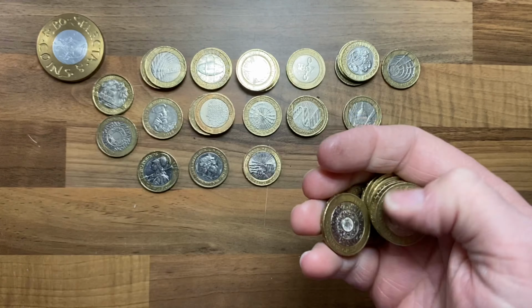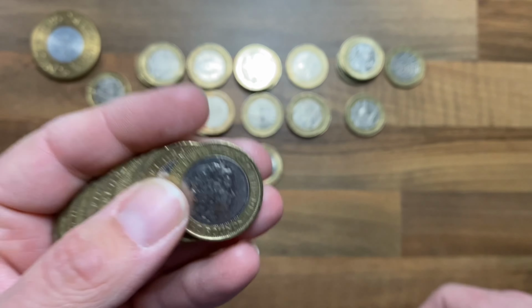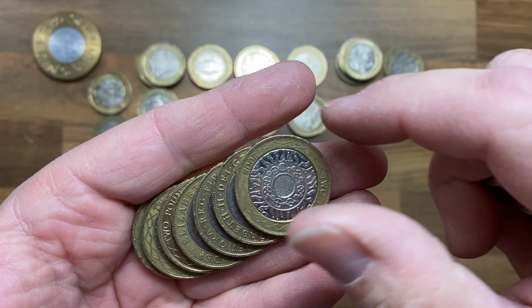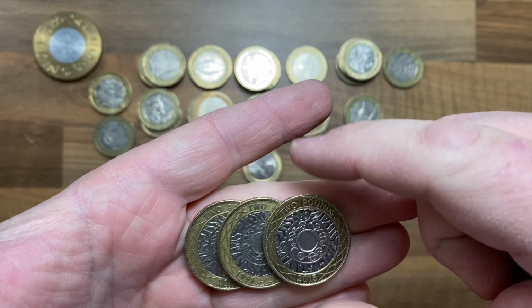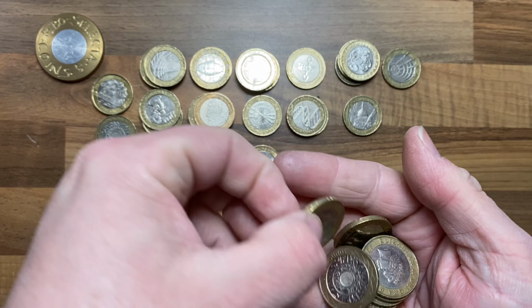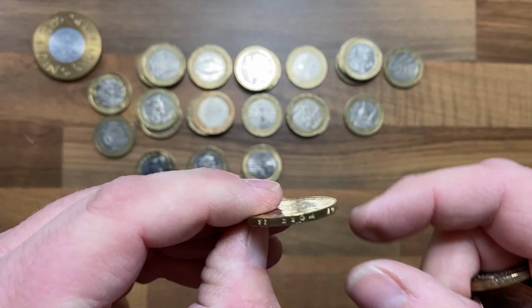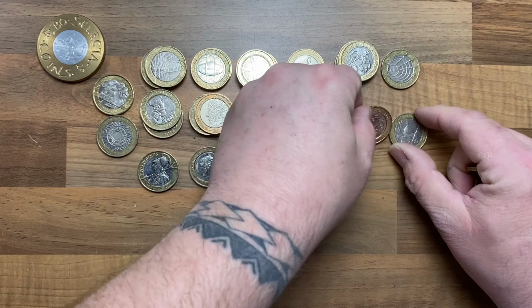What's left in the pot? What's left in the pot? Oh, there he is, Lord Kitchener. But he says £2. So that is not the mule. Last bag. Here we go. There you go. There's that redness around the head again, and it's Shakespeare's History, and it is What a Piece of Work Is a Man, which is the correct inscription around the head. That's what we're looking for.